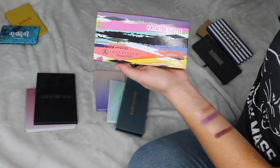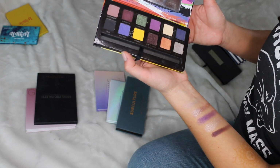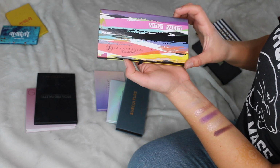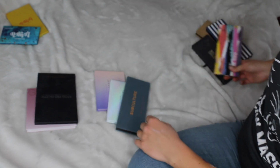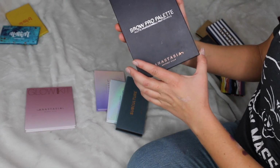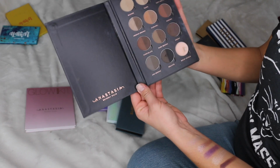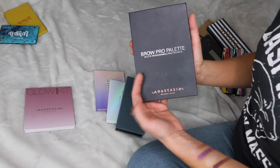Anastasia Beverly Hills' first ever colorful palette that she ever put out. Yeah, it's fun. I've enjoyed a lot of the colors, and I still use that aubergine color quite a bit. And I like to have it as a collector's piece, basically. This palette, the Anastasia Brow palette, or the Brow Book as it's colloquially known, this lives in my kit, so I'm gonna be holding on to it for my kit.